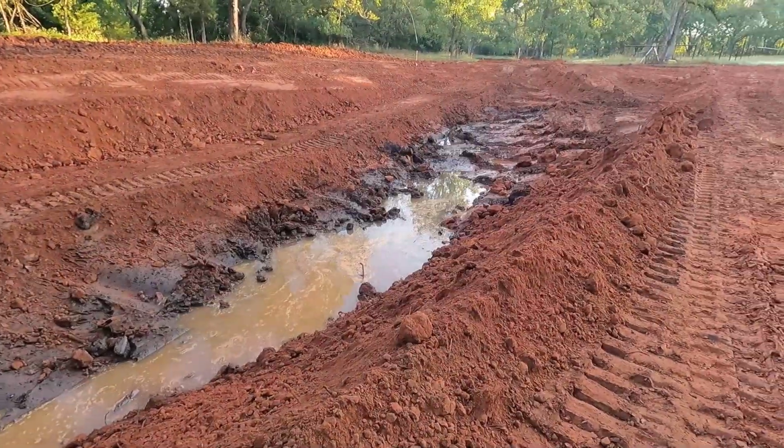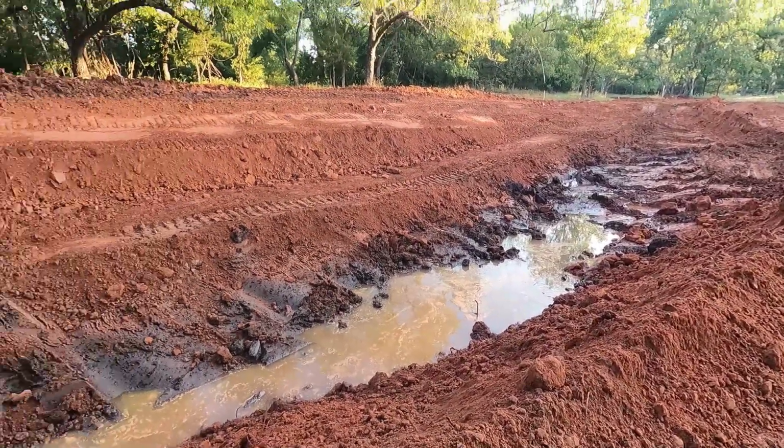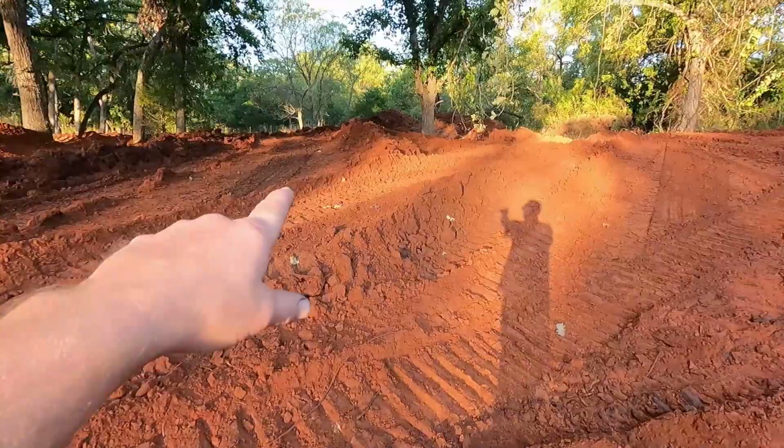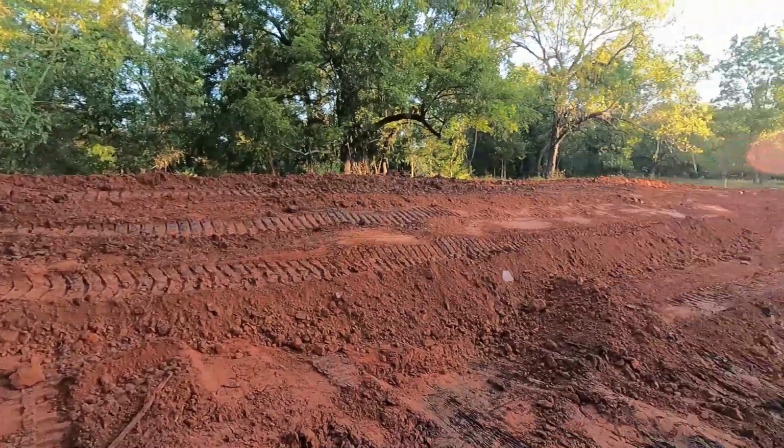So I really don't want to. I see the dozer being permanently fish attracting or something, so I really don't want to get back down in there. And this is in a bottom. It's going to be spring fed. So we're going to clean all this up, build this up a little higher, going around.